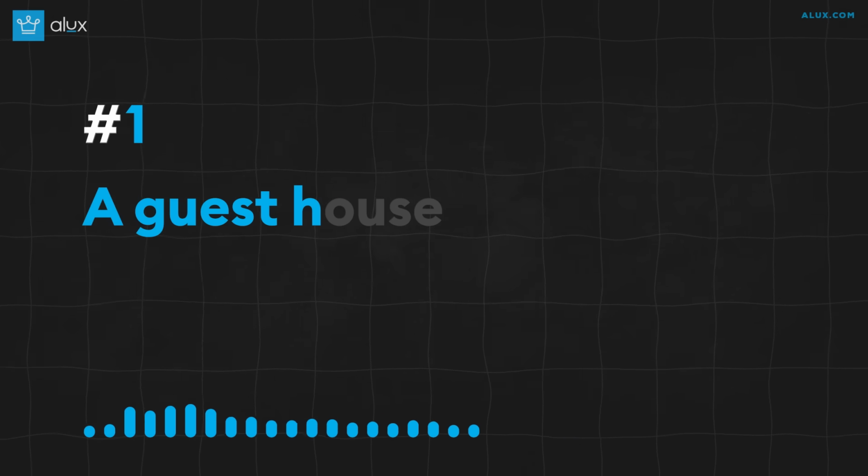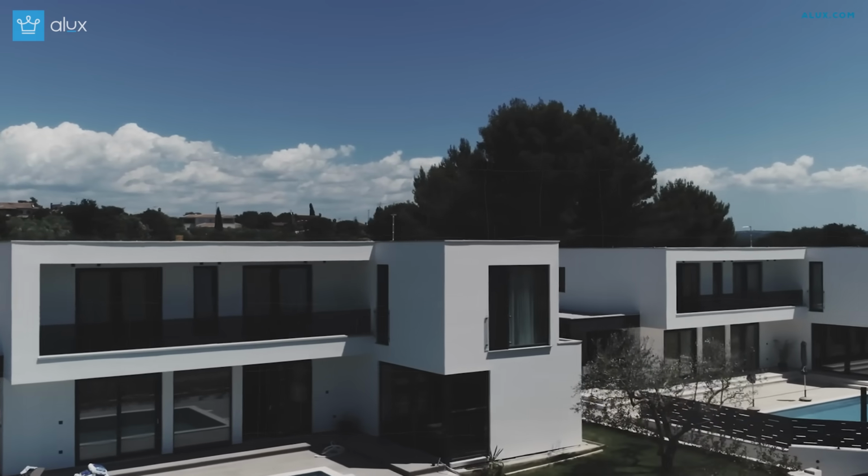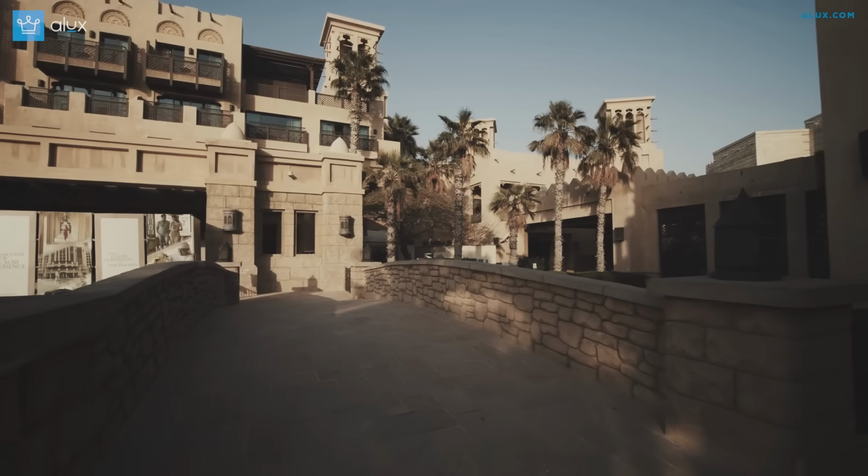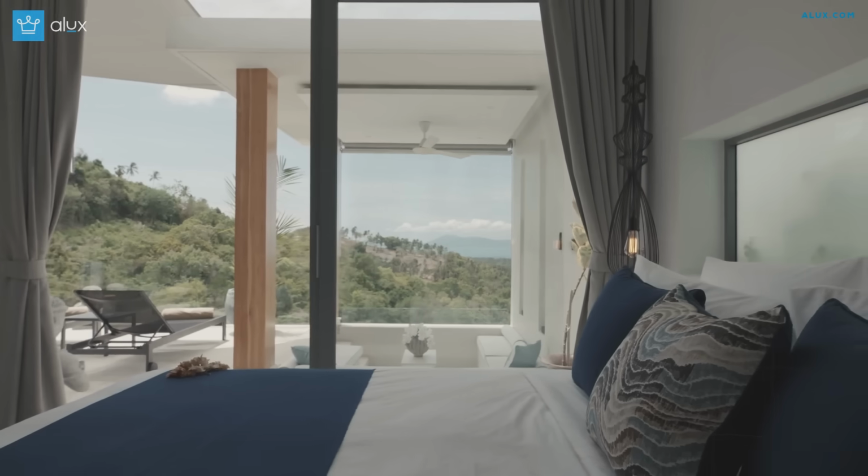First up, a guest house. When your house has a house, you're rich. Even richer than that is when you have another building where your staff lives. These are quite common among the wealthy.